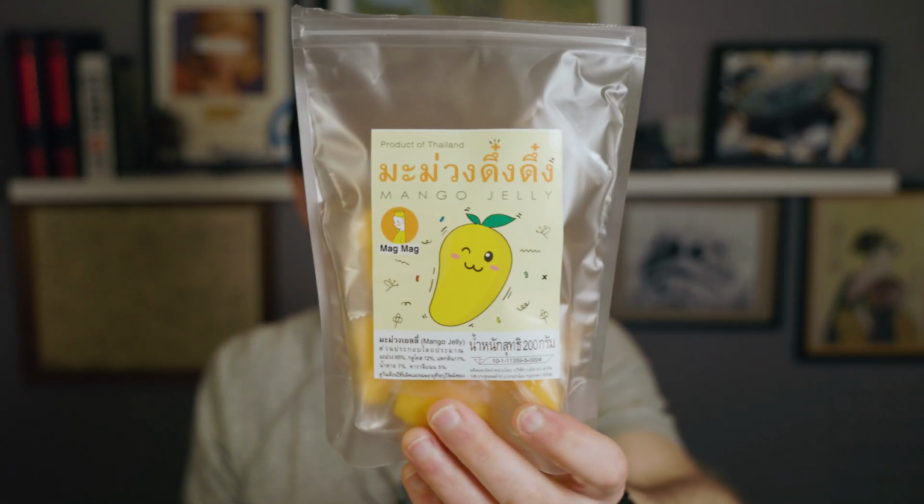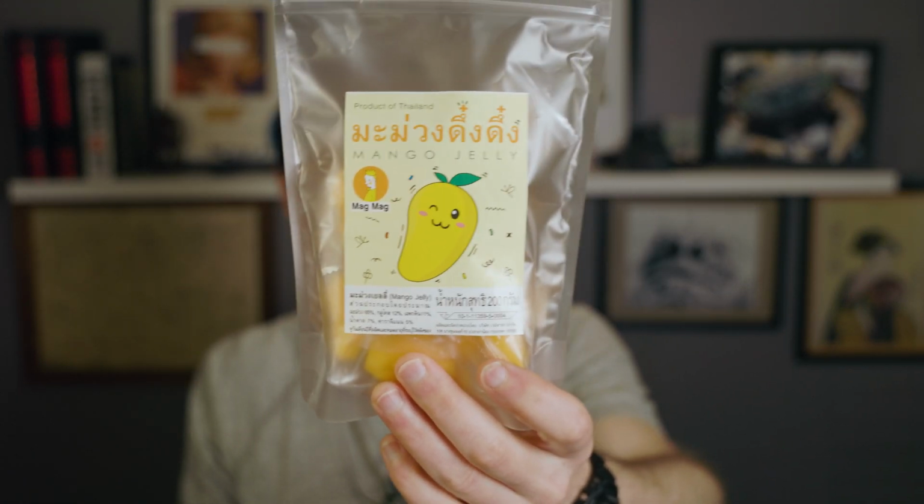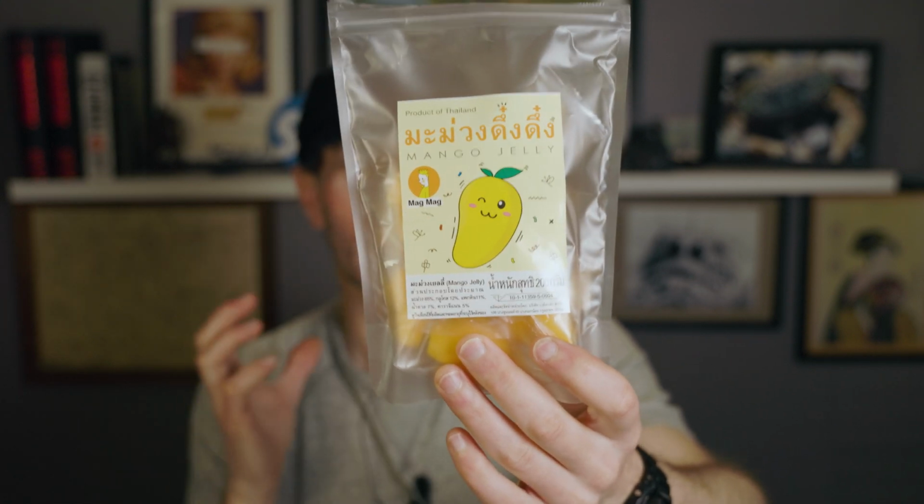But number 1, easily would have to be the Mag Mango Jellies. These tasted delicious. They tasted very much like mango. I like the texture. They don't stick to the teeth. Just the right amount of sweetness. Very pleasing to bite into them. In fact, I'm gonna have another one. The Mag Mango Jellies. Number 1 in my Thai snack food taste test. Very good.